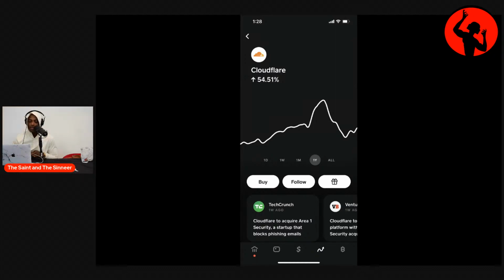One thing I want to show you, this is an image from the Cash App interface that kind of shows you some of the things you can look at in terms of graphs. You can look at a graph over the day, the week, the month, the year, and all time to kind of see how the stock prices have trended.